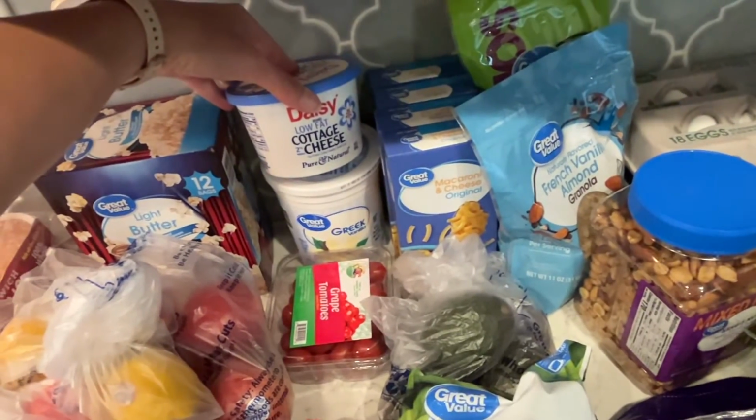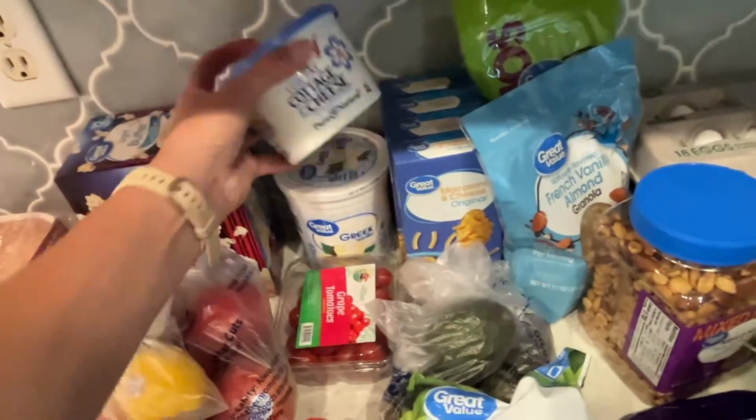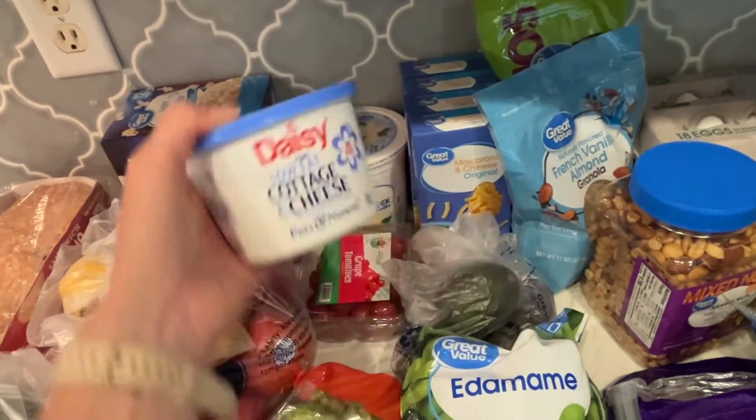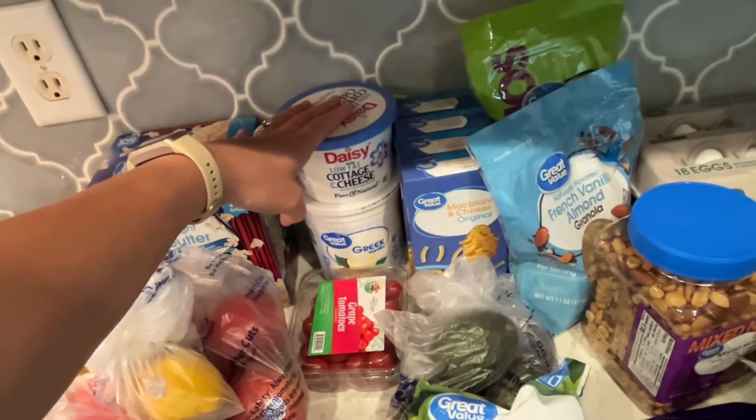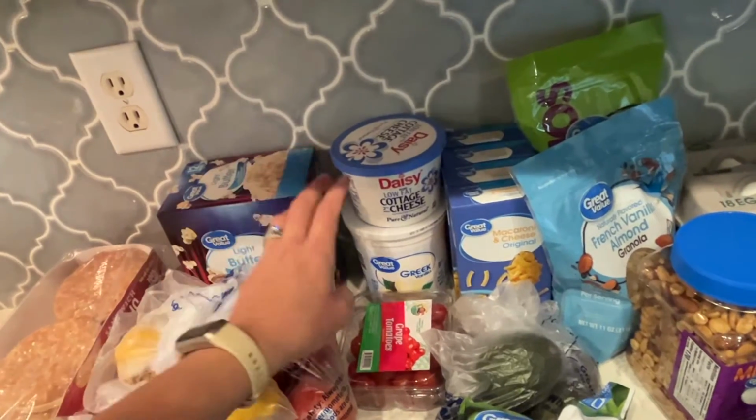I got some cottage cheese. I am going to be making some homemade ranch dressing, and I make it with cottage cheese. So check out that video. It'll be coming up this weekend with my mason jar salads and my homemade salad dressing for that.